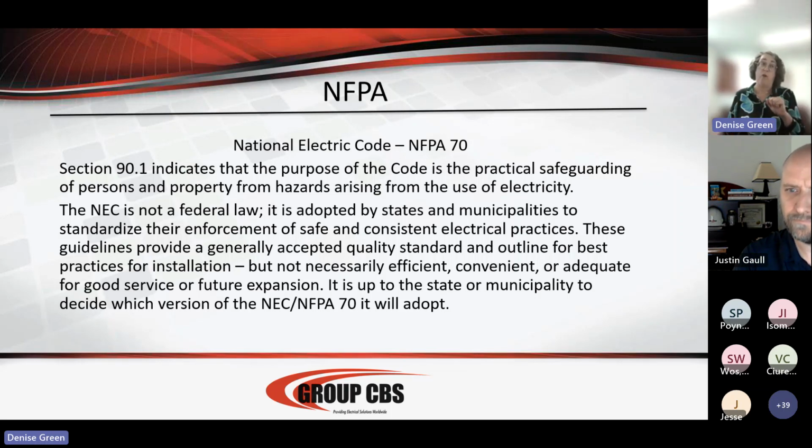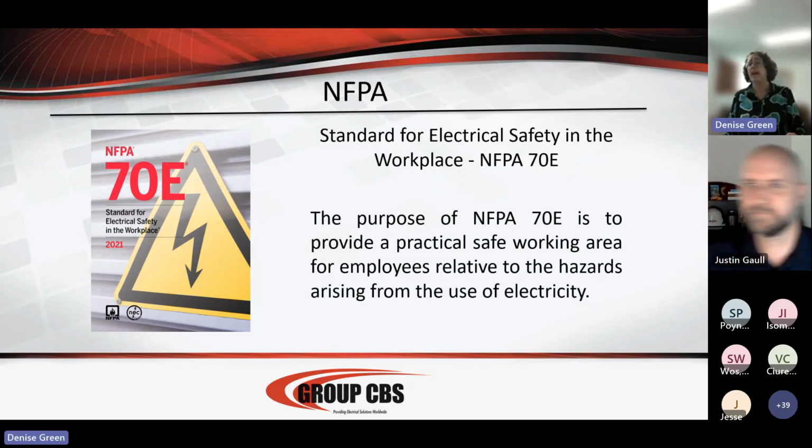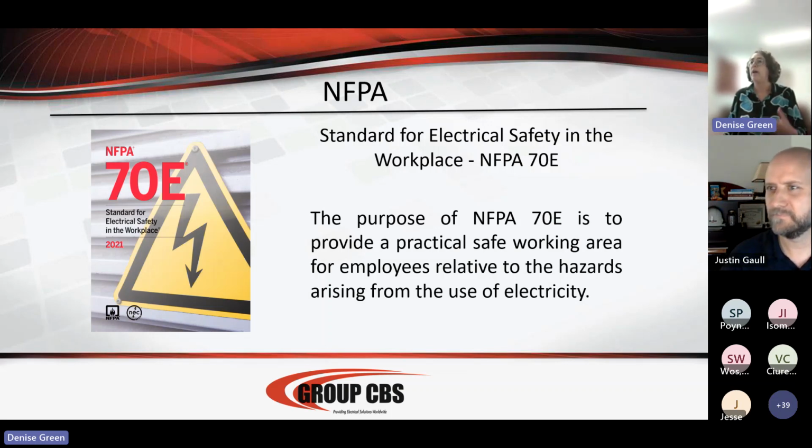The bigger thing, though, is when you get to electrical safety in the workplace, that is based off the most current version. Okay, so the local jurisdiction does not supersede federal safety rules. So they can't say, oh, well, we're only enforcing the NFPA 70E from 1997 and we're not doing 2021. That you need to keep in mind is the most current rule. 70E is electrical safety in the workplace.